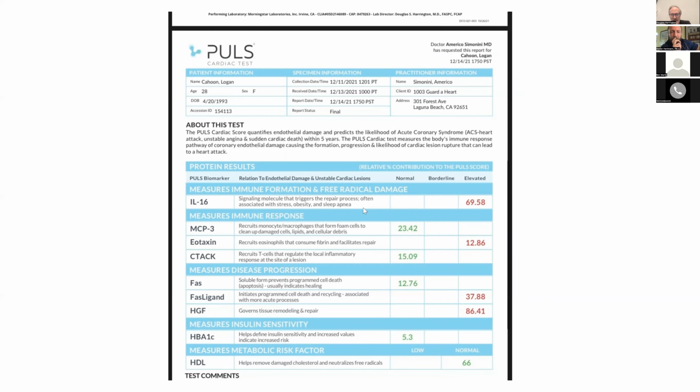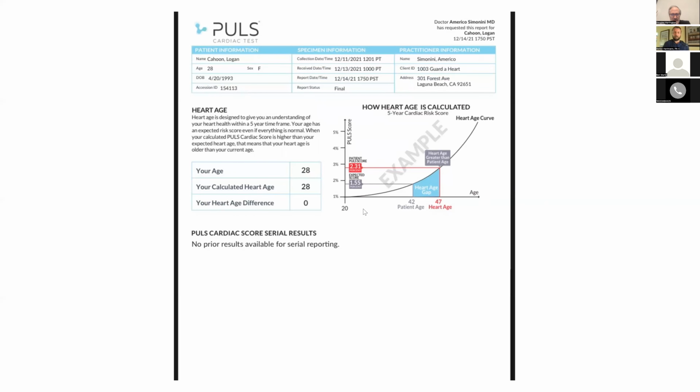And she doesn't have anything in the hundreds. Her hemoglobin A1C is okay. Her HDL is fine. That's good. Let's look at her heart age. It should be close to where she should be. Yep, she's 28. That's fine.